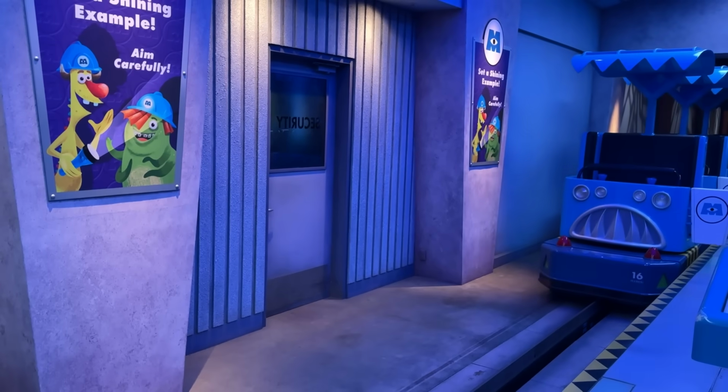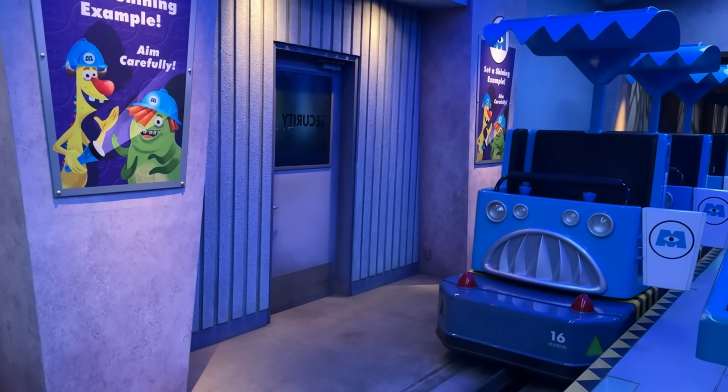Yeah. Now, the Monsters, Inc. Ride and Go Seek ride is quite popular, but luckily for us, we have the 40th Anniversary Priority Access Pass, so we'll be able to get in pretty quick.